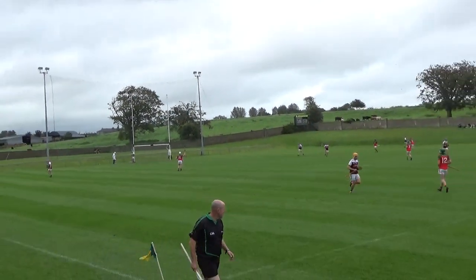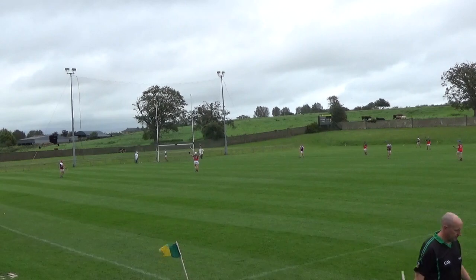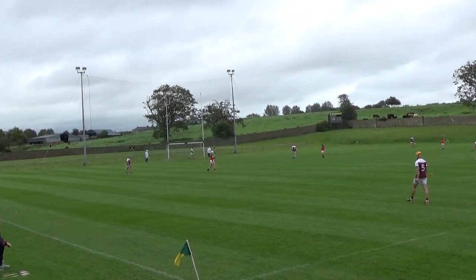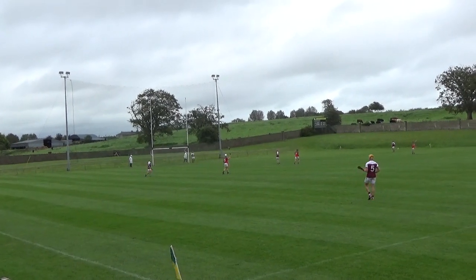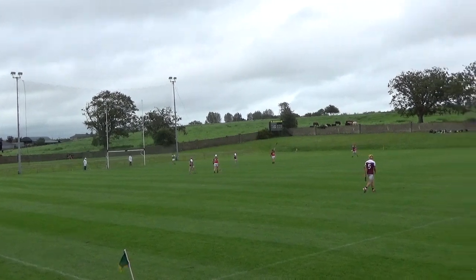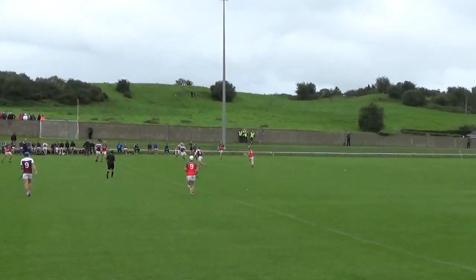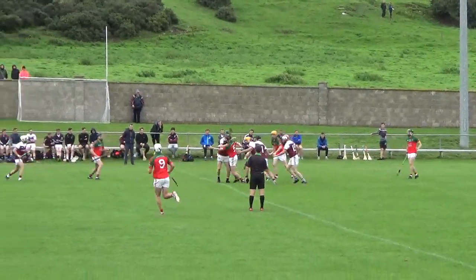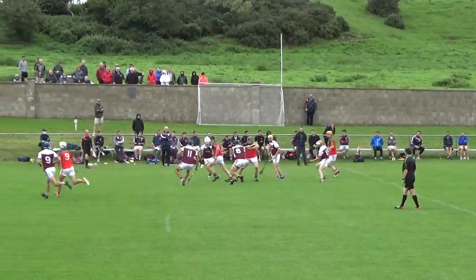Well shepherded out there by Shane Staunton. That's good defending because Owen Guilfoyle is an electric attacker, and Shane did very well there to keep him out, tighten the angle. Ball poked out by Kevin Nolan. It's caught superbly by Niall Delaney there, who finds Willie Spencer with the hand pass.